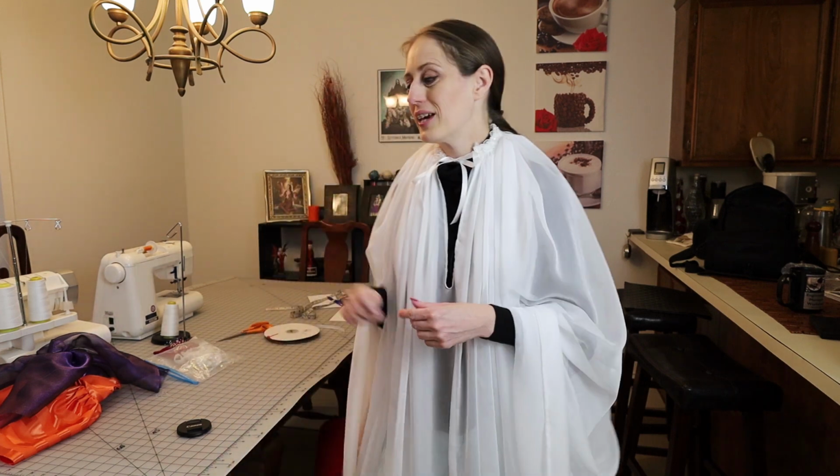All right, so I'm gonna get to the petticoat. I may actually not really put that in this video because I'm gonna do a separate tutorial video on how to make the petticoat. So there may be a bit of a fast forward coming up. And then I'm gonna show you guys a bit of the making of the dress.